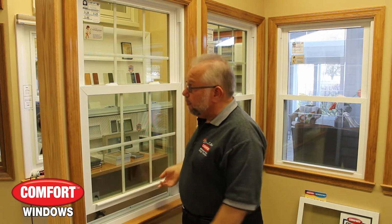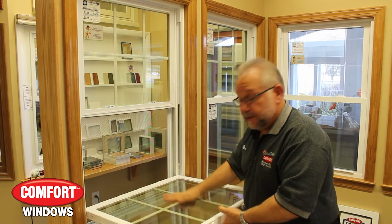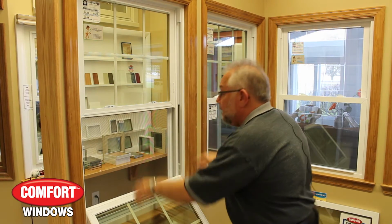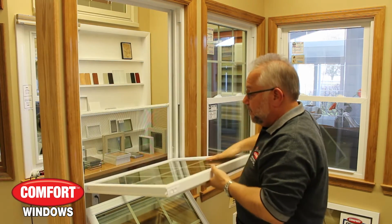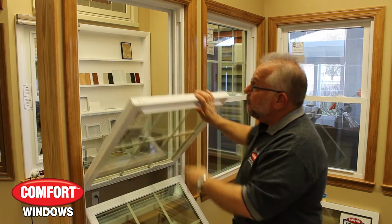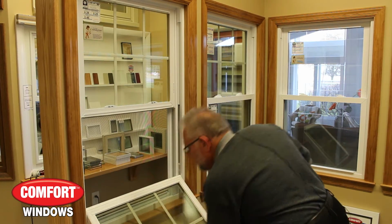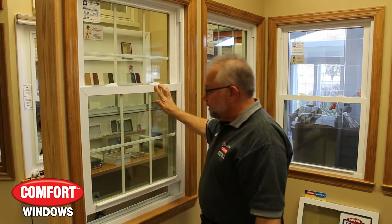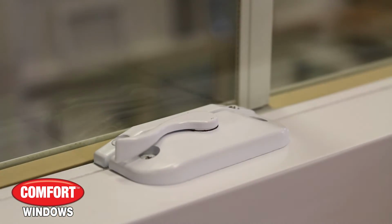When you want to clean these, you're going to raise them up, tilt the sash in. I'm now cleaning the outside of the window. Let it hang down, bring this one down. It's this easy. Tilt the sash in, clean the outside of the window. Window goes back into place, up into the pocket. This window goes back into place, down into the sill, lock it, and you're done.